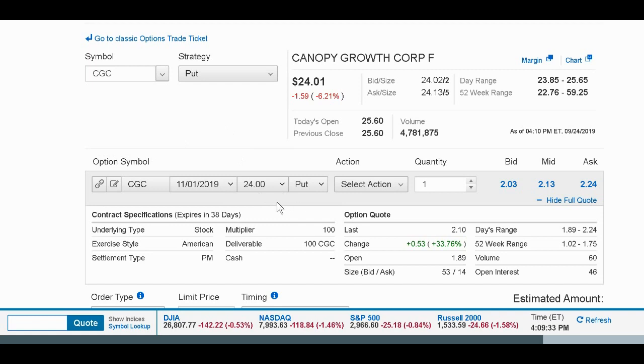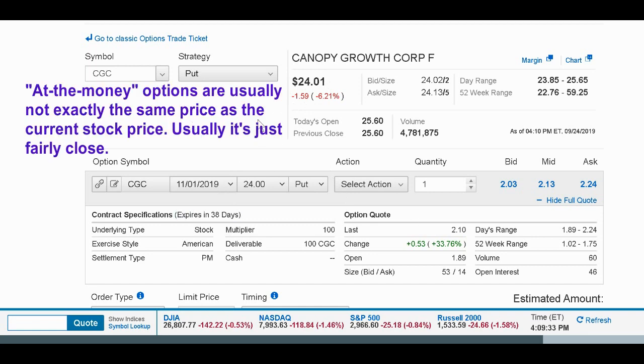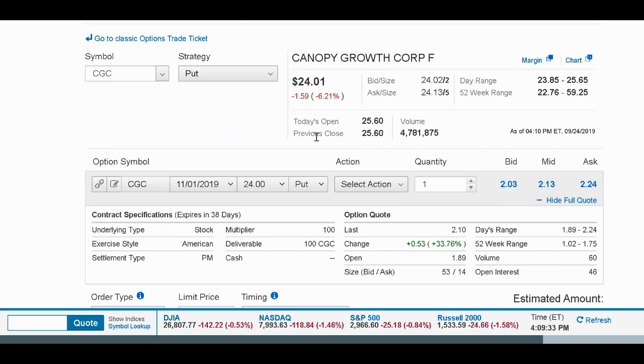You'll probably only get assigned if Canopy Growth Corp goes below $24 a share. But that's very probable, considering it's already down to 24.01. It's only a penny away from 24, and there are 38 days until expiration. So it's probably going to happen. You would probably get assigned, but just be aware that there's no guarantee. I like the idea of getting $200 immediately. You get to keep it no matter what. Just don't forget to pay taxes on it.